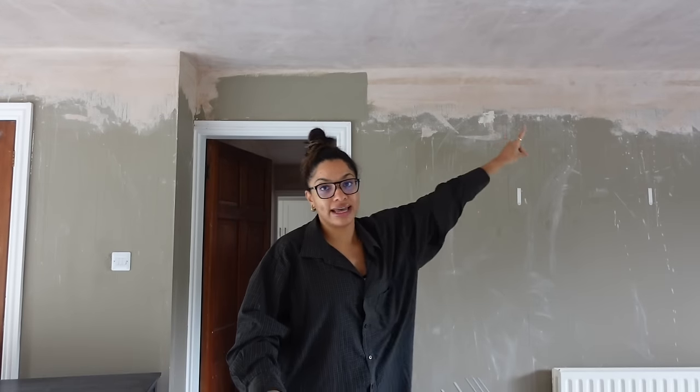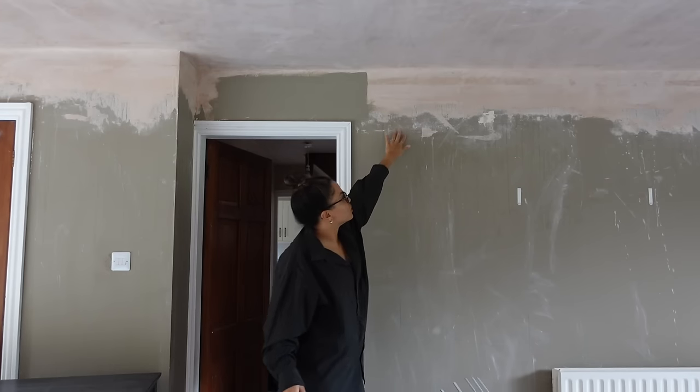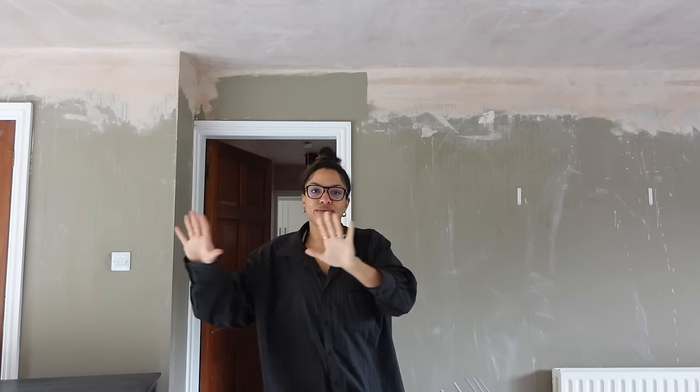So these bits here, they're a little bit rough to touch, but for the most part it's fine. But I just want to make sure that all the way around the room it's got a nice transition, there's no bits that are going to stick out. If there's anything that needs to be filled, we can fill it, and then we can get to dusting everything down, and then we can go in with the paint.